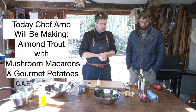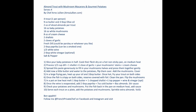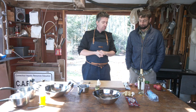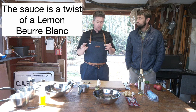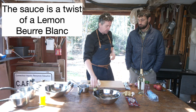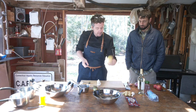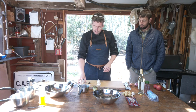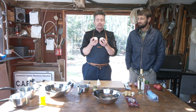Basically what we're going to do is two garnishes today with the trout. The trout is, as I said before, a classic French recipe called truite aux amandes. So all you need is pretty much almonds, a bit of butter, some cream if you want. We're not going to put any in this one to keep it a bit light as much as we can. But we are going to make an emulsion sauce. So it's a beurre blanc, a little bit adapted. So capers, sardines, an extra zest of lemon, and the first garnish, the potatoes, gourmet potatoes with garlic and some mushrooms.